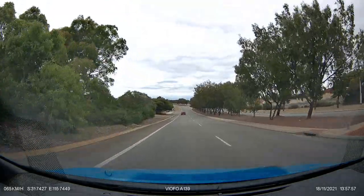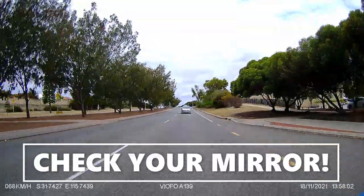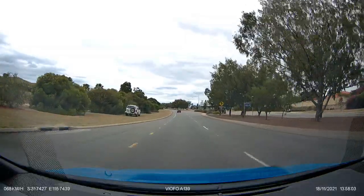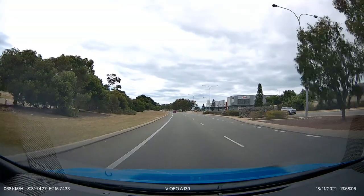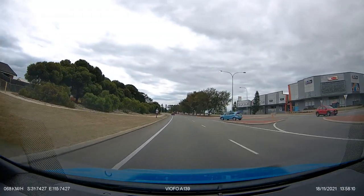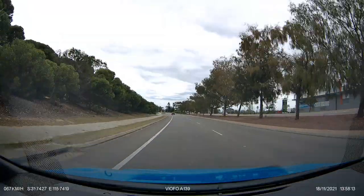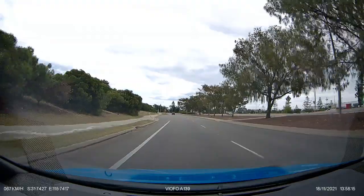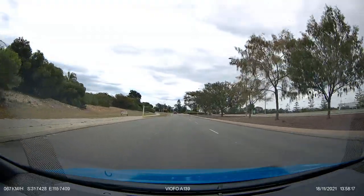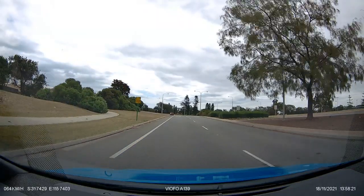Down the hill. Check our speedo. Don't want to creep over on the hill. Check our mirror. Check our speedo. Pedestrian up ahead, just keep an eye on that. Car on our right, keep an eye on that. Check our mirror. Check our speedo. Okay, coming up to a roundabout, check our mirror and apply the brakes.